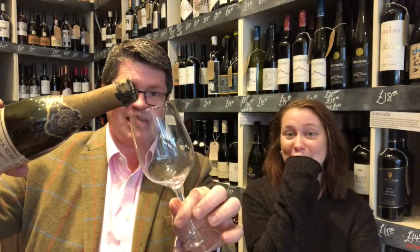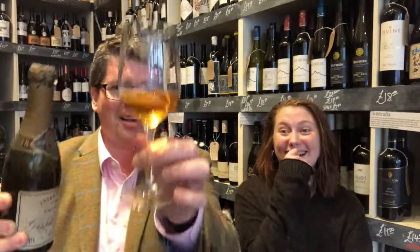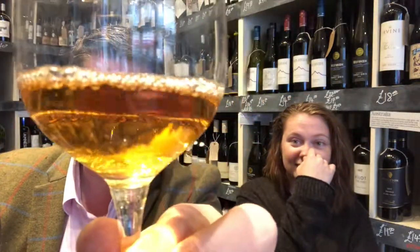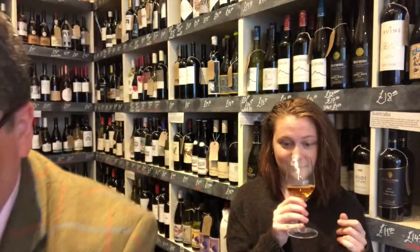We've just opened this, sorry, and here's what the color is. So, is there any fizz left? Can you see any? I don't think so. There you go. That's yours. Now, that was not what I was expecting that to smell like at all. Old champagne usually is quite sherry-like. It does have some bits in it. The bits are fine.